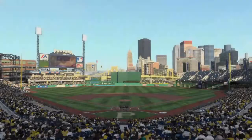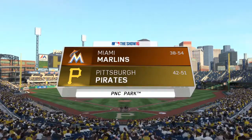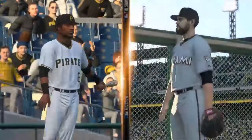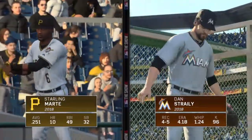Now from the north shore of the Allegheny River, there's a beautiful look at PNC Park in Pittsburgh. Tonight, Game 2 of this 3-game series between the Miami Marlins and the Pittsburgh Pirates. Which of these two will prevail? Next on the show.